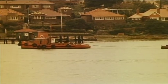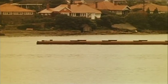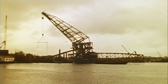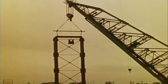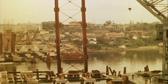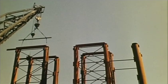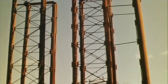Tugs tow the welded steel columns fabricated downriver into position for erection on the pile caps. Titan, Sydney's largest floating crane, lifts a column from the water and places it gently on the pile caps, where it is secured to previously set bolts. A total of 19 pairs of columns will be placed in position for carrying the steel spans on which the ribs of the concrete arch will be erected.